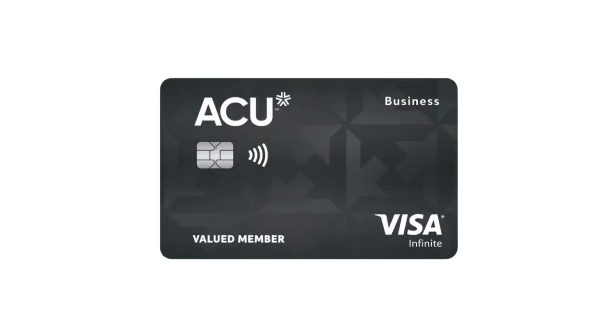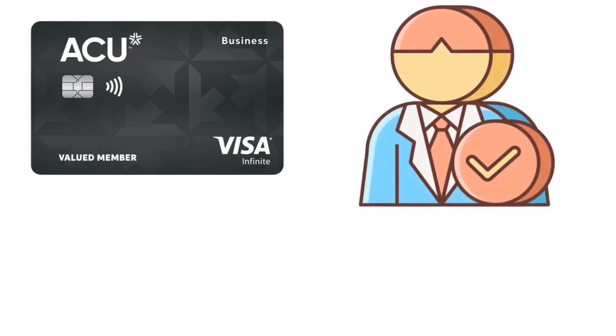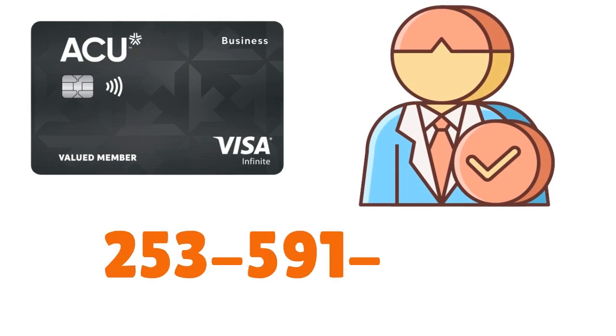The card is called ACU Business Visa credit card, and by the way, everybody can actually qualify for a membership at America's Credit Union. If you have more questions about this card, you want to call 253-591-6881.